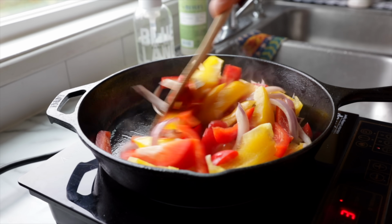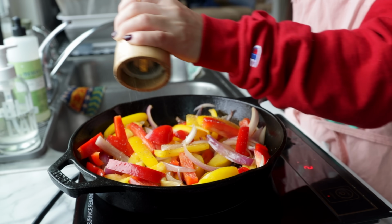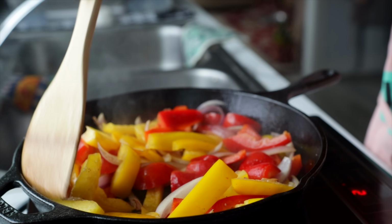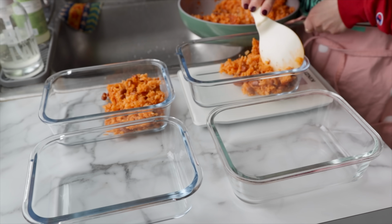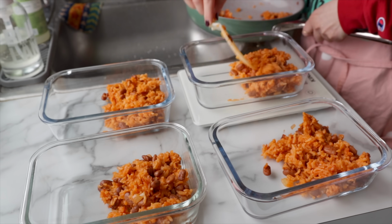I think a large part of meal prep finally feeling sustainable for me is that I try to embrace simplicity when it comes to 1 or 2 of the components, and a lot of the time that means just salt and pepper on the veggies. And once again, it's time to divide all the components between our meal prep containers. The red rice and beans does make quite a bit, so I had extra beyond what I needed for the meal prep.